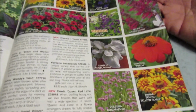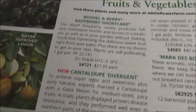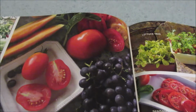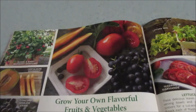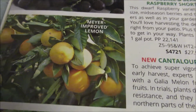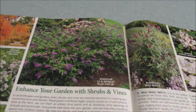This is a beautiful catalog. It doesn't look like much, but shoot, giving a lot of joy with the flowers, more so than the vegetables. The other catalogs that I had before were more vegetable oriented, but this one, now they're showing to grow your own favorite fruits and vegetables. If you want to get a lemon tree, tomatoes. Then it says enhance your garden with shrubs.